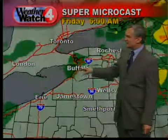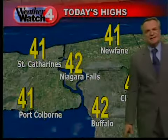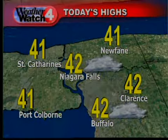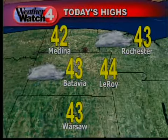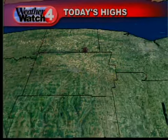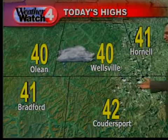There are some indications that these showers will start to taper off, at least across northern areas as we get into the afternoon. High temp forecast, 42 from the Falls and also in the north towns, the Tonawanda, Amherst, Clarence, down through Lancaster, 42 at Medina, 43 down through Warsaw. Hard pressed to hit 40 degrees maybe across some spots here in the southern tier, especially at Wellsville, Olean, and back to the west at Jamestown.